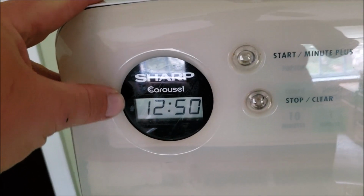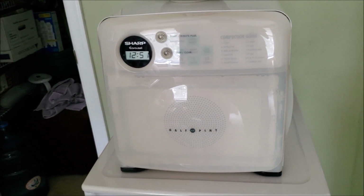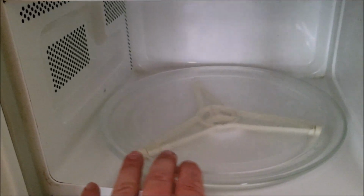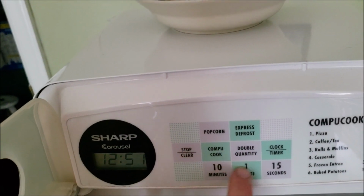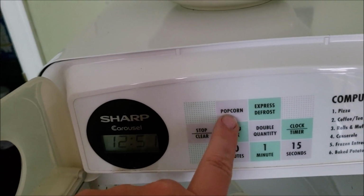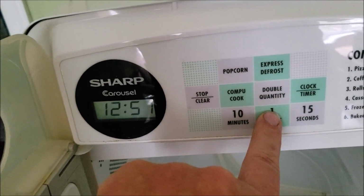This is a Sharp Carousel half pint, and the reason I called it that is this is about half the size of your average microwave. And just looking at the front of it, you would not think that this is a microwave, but I can assure you it is. You can open it up here, and you can actually see inside you have the carousel here that spins. One thing I find really cool is you have to actually open it to adjust the different settings on here. So you got clock, you have double quantity, you do have a defrost on here, you have the good old popcorn button, computer or cook time, so you can add the time in. And the way this works is you can add time by the seconds, 15 seconds, 1 minute, 10 minutes.